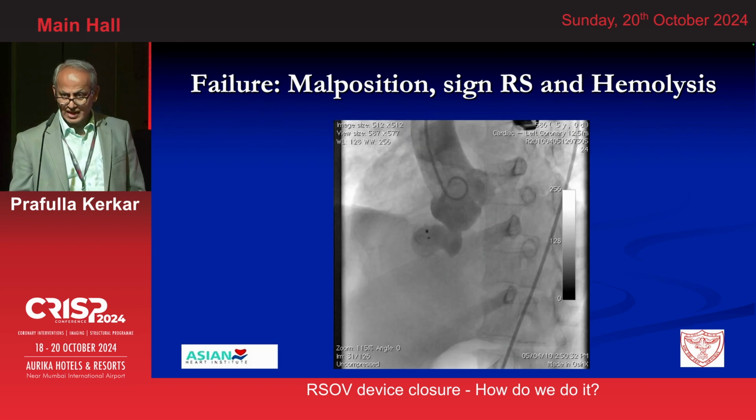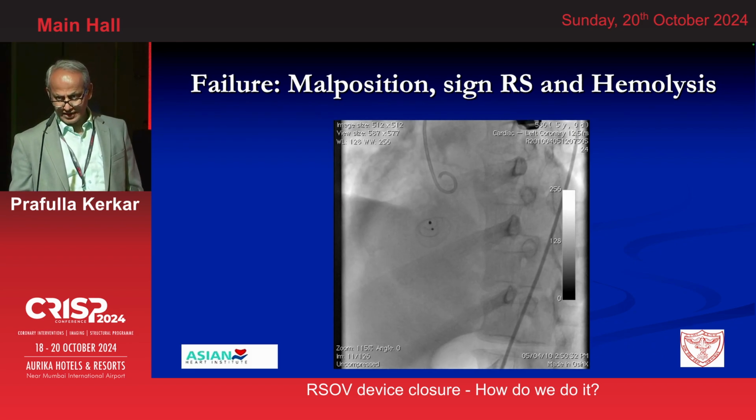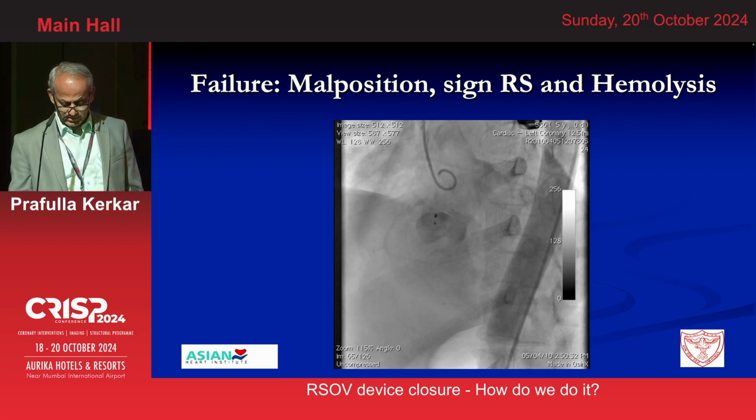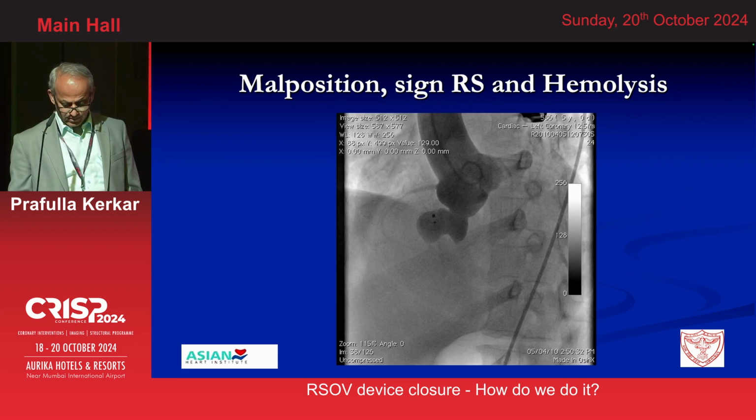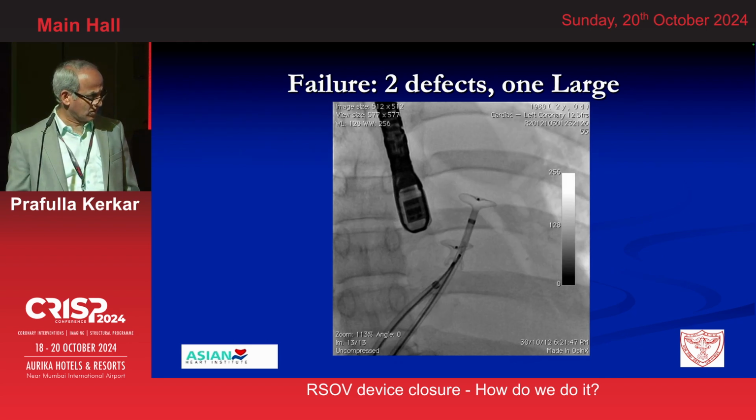And needless to say, by evening the hemolysis had increased and the device looked ghastly, wanting to get embolized, and we sent for surgery. Then the other one, yeah, this is the one.